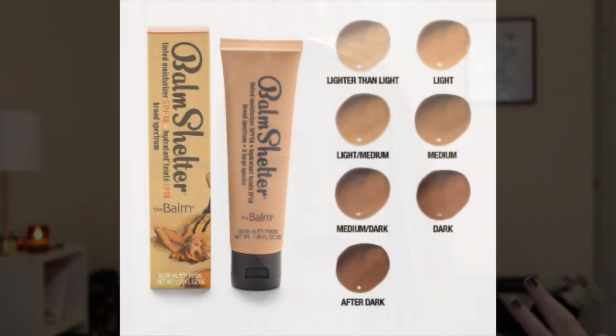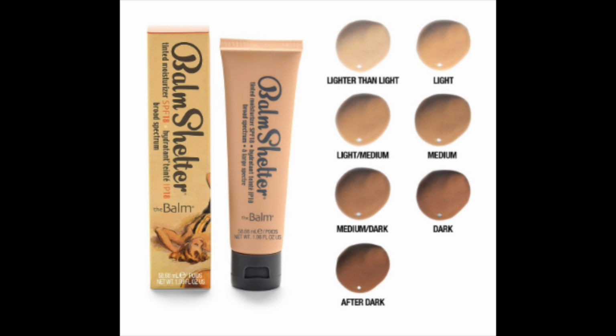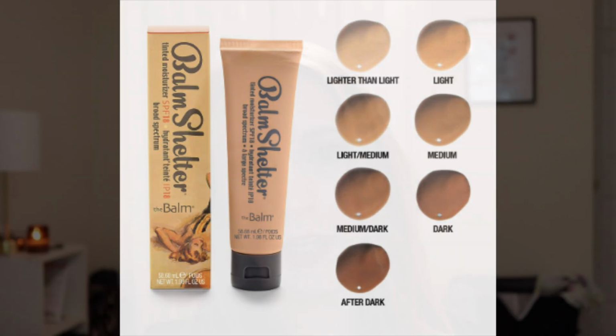But that is really good news if you have paler skin than I do, because this will probably work for you. And then the rest of the 7 shades range from light to medium to very deep. So it's a good shade range. I know it's only 7 shades, but it's a good spectrum of shades. It's not like all light to medium shades.